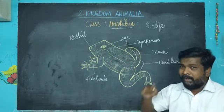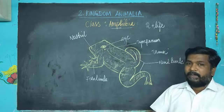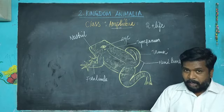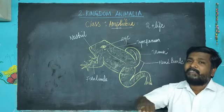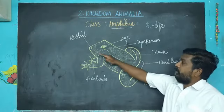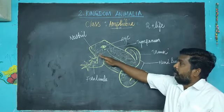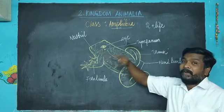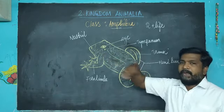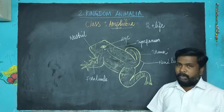Metamorphosis means the life cycle stages are different. In a human being, the early young stages have the same organs, only differing in length and size. But when we see the tadpole stage of the frog, the adult frog is completely different from the tadpole. The fish-like tadpole modifies and becomes the frog.